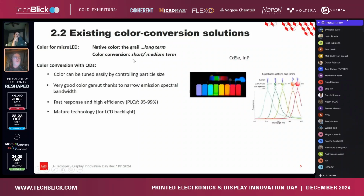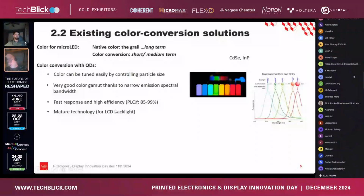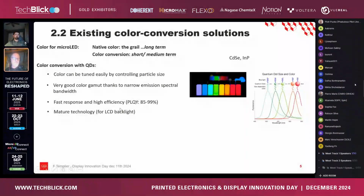Okay, so definitely for these color conversions, quantum dots are very widespread today. The color of quantum dots can be tuned thanks to the size of the particle. The smaller the particle, the smaller the wavelength. So we can obtain blue to red. We have a good color gamut thanks to this quite narrow emission spectrum, together with fast response and high efficiency. Also, it is a very mature technology because it has been used for many years in LCD, as you know, for the LCD backlight.